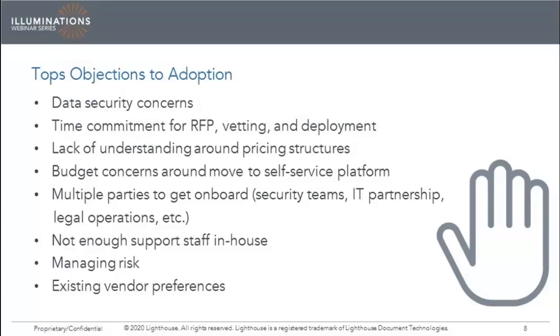Allison, I think you probably are the tip of the spear here at Lighthouse in terms of conversations with our clients and our potential clients around making that switch from an outsourced to an insourced model. The conversations that you're having with our corporate clients and our law firm clients, what other objections are you hearing, and how are you overcoming them?